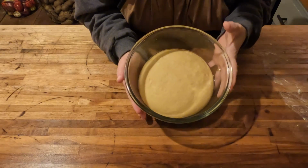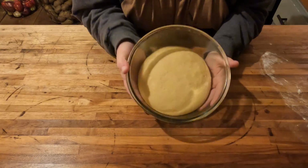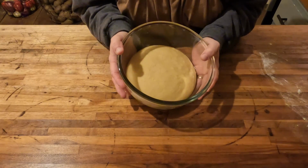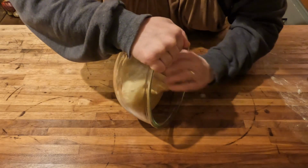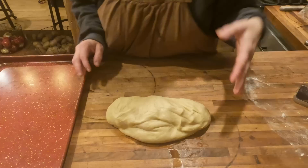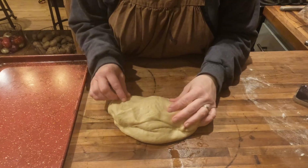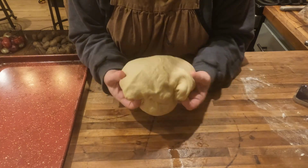Okay, it's been about 5 hours or so. My dough has risen about all it's going to, which is not very much. So I'm hopeful that this will turn out okay, but it might not. Okay, so sometimes you just have to act like you know what you're doing. That is going to be the case right now.